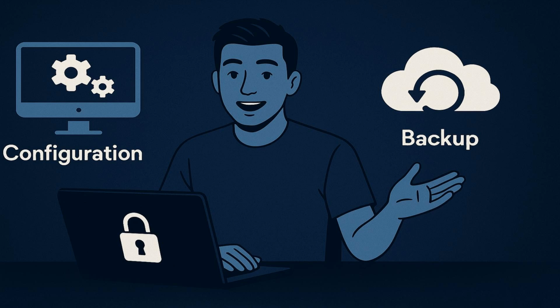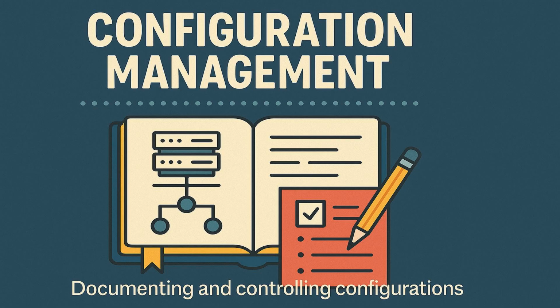Today, we're diving into configuration management and backups, two unsung heroes that keep networks stable, secure, and recoverable. First, let's talk about configuration management. Think of it as keeping a detailed recipe for your network setup. It means documenting and controlling the configurations of hardware, software, and systems so everything runs smoothly. This helps ensure consistency across environments and makes it easier to troubleshoot when things go wrong.